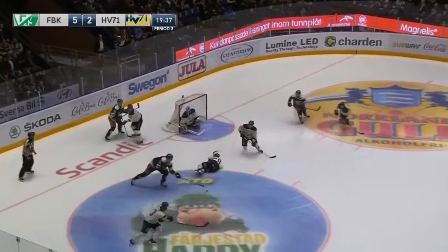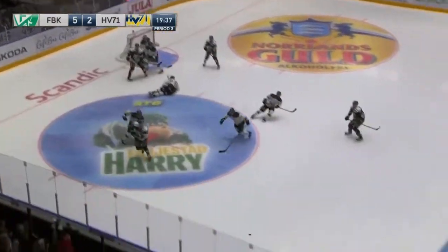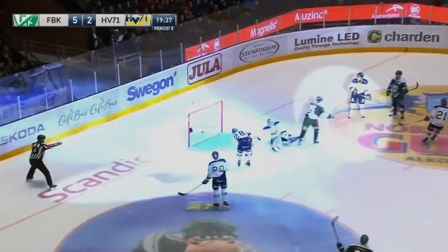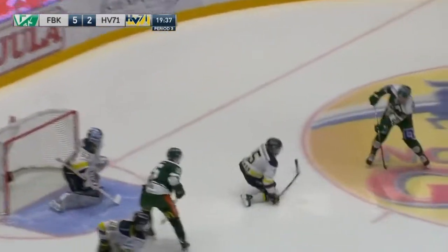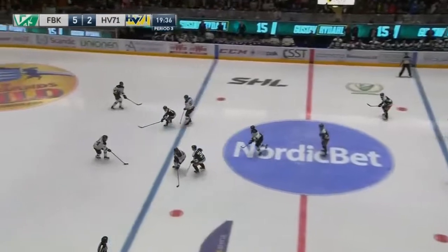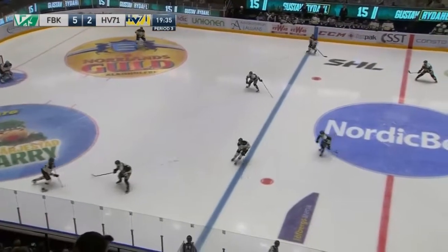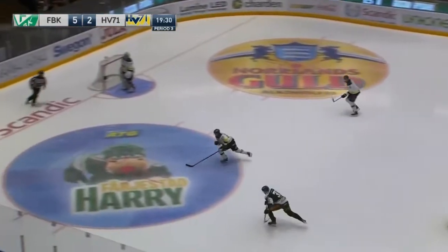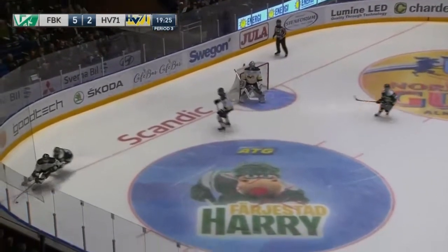Here you see Bengtsson gets hit hard from behind. Looked like he took almost a knee to the back of his leg from Rhino. Weston, nice little cross-ice pass, and then Rydahl just with the tip home to give them the 3-goal lead. Like I had mentioned, I wouldn't be surprised if they get at least one more, and there it is very early in this third period, and HV now in a hole that's going to be tough to climb out of in this third frame.